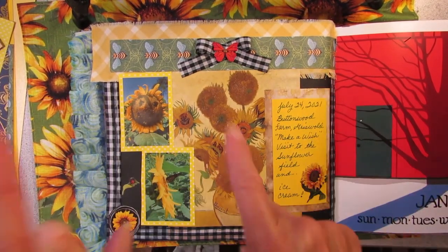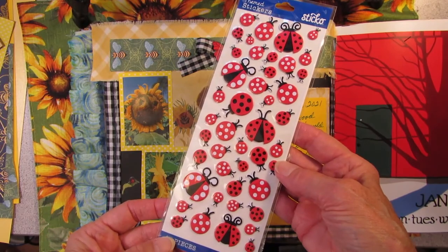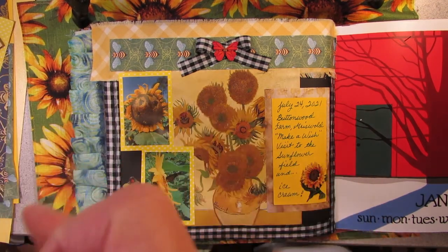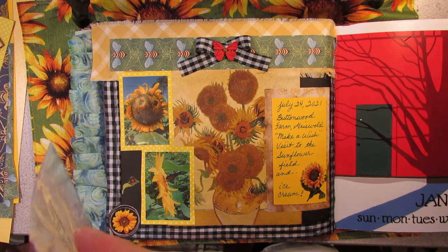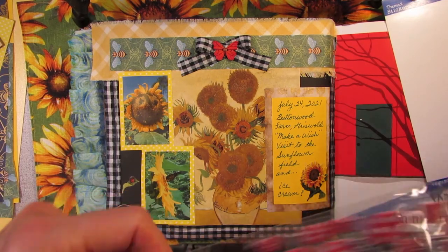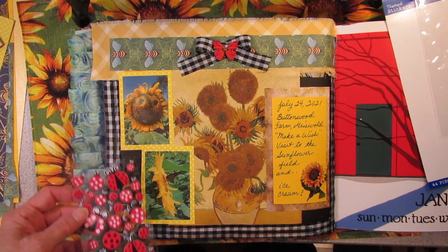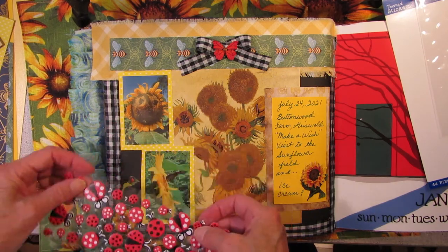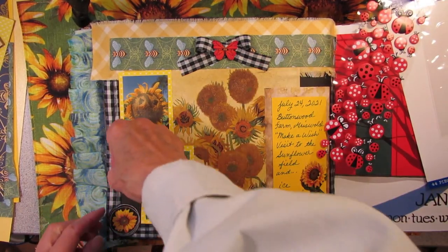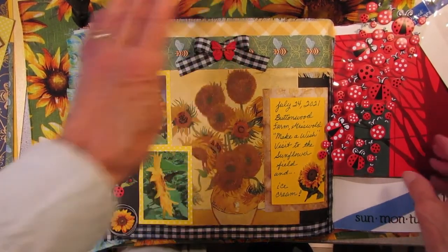All right, this is a fun page, but I'm going to go get one more thing. And I think these are Walmart stickers. They're not Dollar Tree. And they're not 97 cents. I forget how much they were. I think maybe $1 something. Maybe $1.97, I forget. But I'm going to pick a ladybug, if I can get them out of here. Maybe just the little one. These are like little puffy stickers.